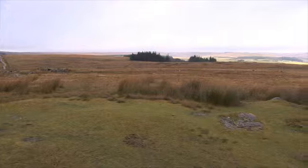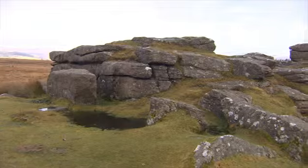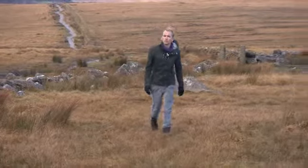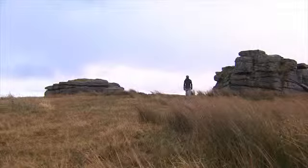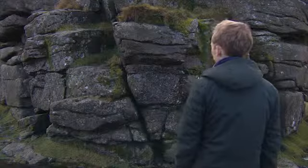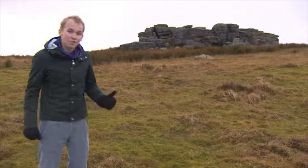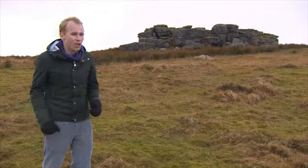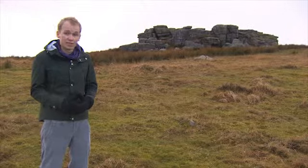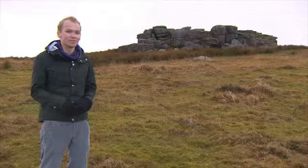Dartmoor is a major character in the story too. These rocky hills, called tors, feature a lot. In this wild landscape, they are important landmarks. And it's on a tour like this that Watson sees a thin, shadowy figure who he thinks is an escaped prisoner from the nearby Dartmoor prison. But it was actually his old friend, Sherlock Holmes.